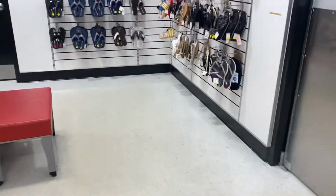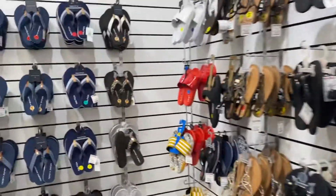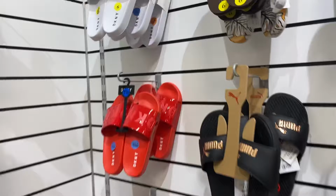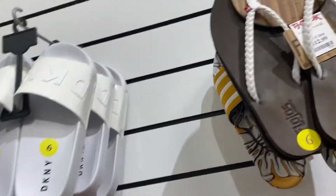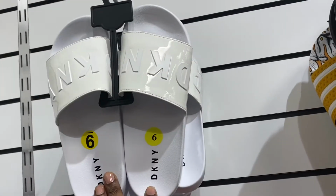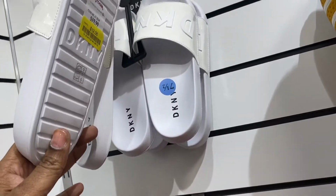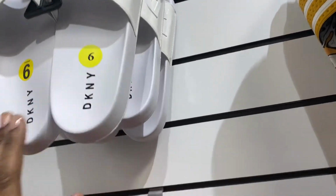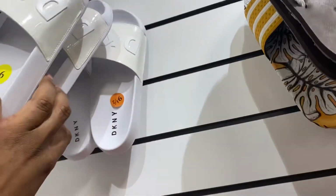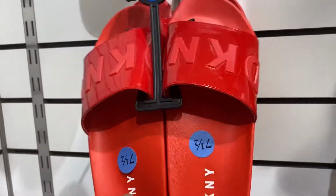Pairs on this side. Let's go ahead and check the other side. I see some sandals here. Just caught my attention. Oh wow. Look at these DKNY. Very nice. They also have the red. It has a yellow tag for $12, you guys. How cute are these? I really love the red.